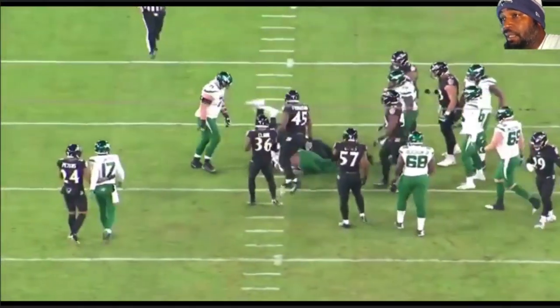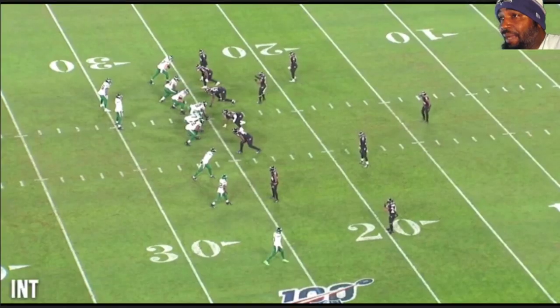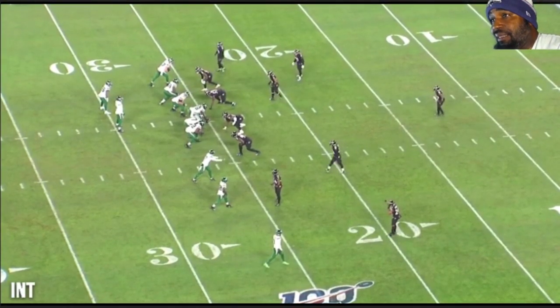And again, Pecco makes another tackle. Two of these five plays, Pecco on the tackle. I think he finished with six.